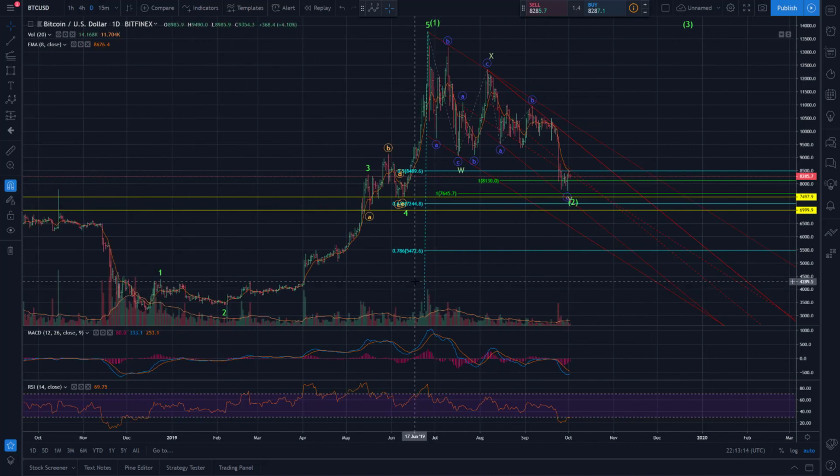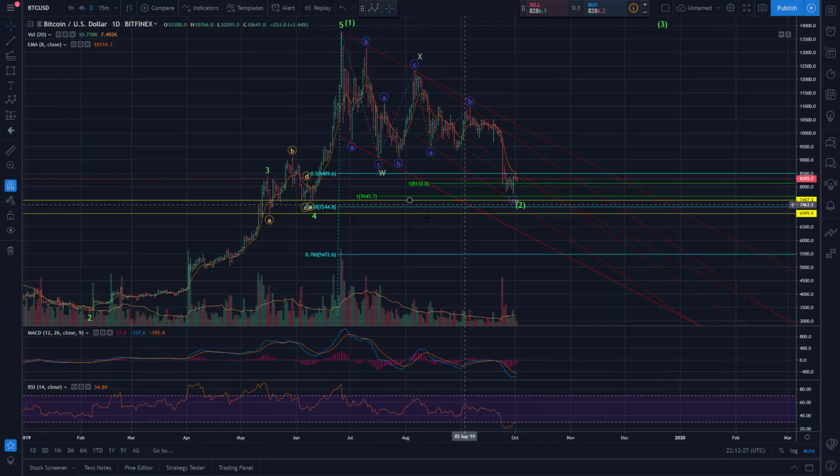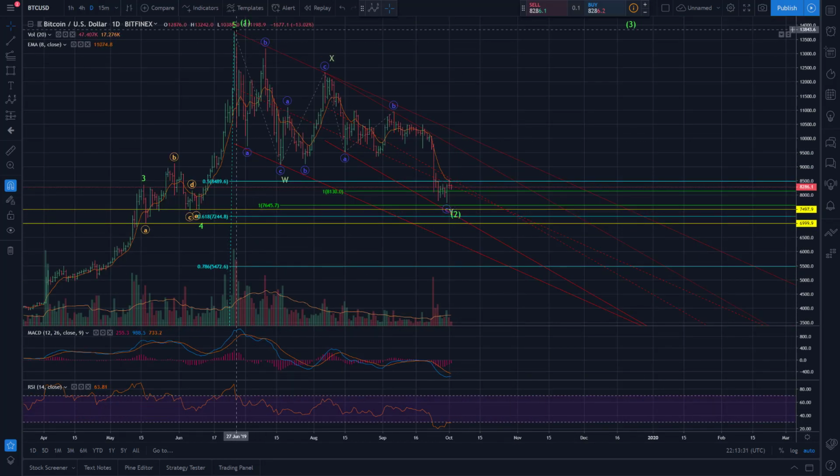Okay, you have this clearly impulsive five-wave structure up from those December lows. Now you have this clearly corrective structure down. Simply put, 5 up, 3 down from the June highs. That clear correction from the June highs.